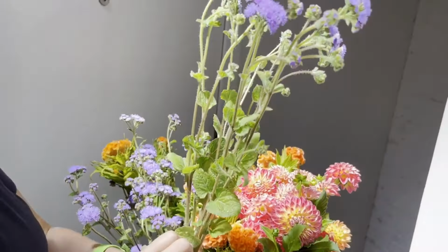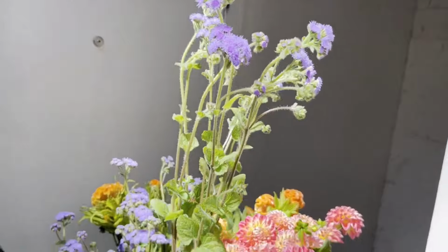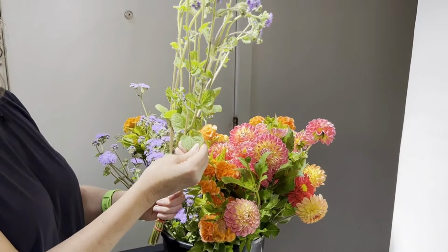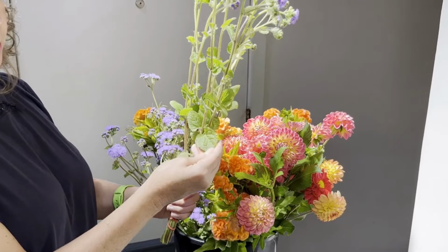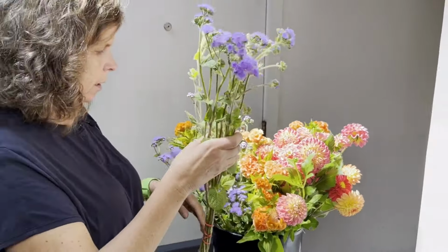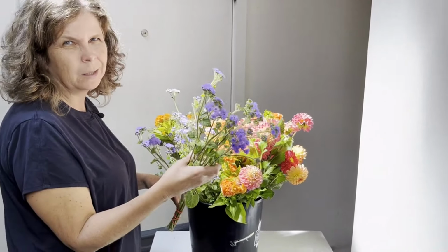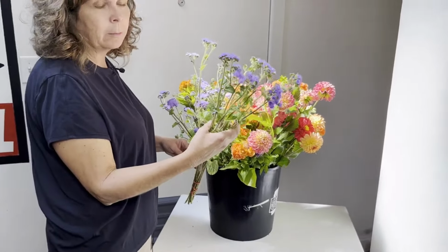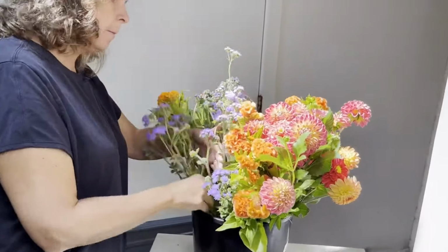It does have foliage on it. I'm going to just strip all of that off. Sometimes earlier in the season, growers sell the foliage just on its own, which is a pretty good foliage. It does hold up well, and it's pretty if you're desperate. I mean, is that bad? If you can get other foliage, it's probably better, but Ageratum foliage is not bad.